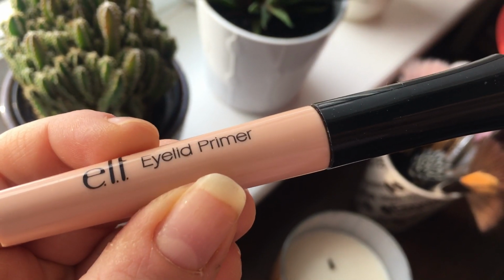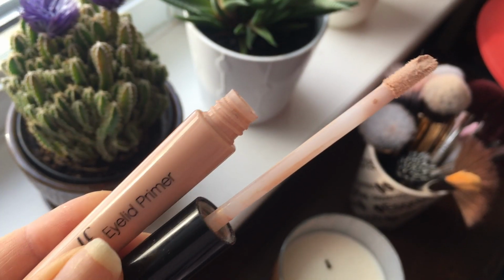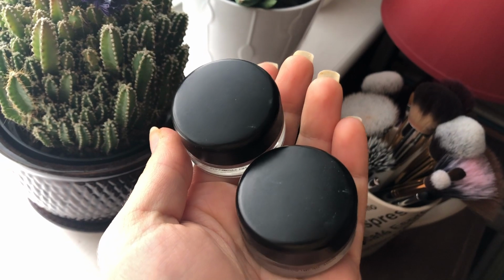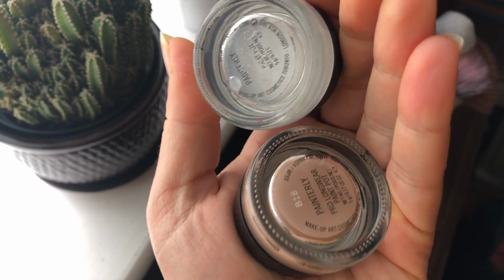The next product is this e.l.f. eyelid primer. I talked about this in my video on products that I am trying to finish this year, so I am doing a project pan again this year. I bought this probably for a dollar or something like that a long time ago, and I stopped using it really quickly because I discovered the MAC Painterly Paint Pot, which quickly became my favorite eyelid primer.